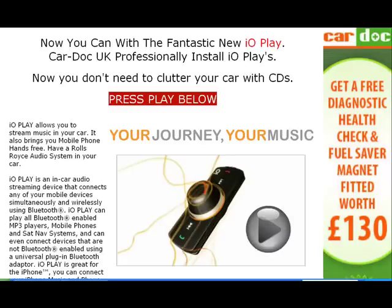And are you an iPod or iPhone owner? Well, now you can stream your iPods and iPhones wirelessly using the new iOPlay. And car.uk professionally install these iOPlays. So now you don't need to clutter your car with loads of CDs. iOPlay allows you to stream music in your car. It also brings you mobile phone hands-free, so you have a Rolls-Royce audio system in your car.